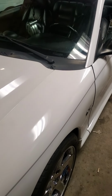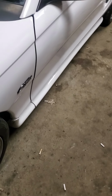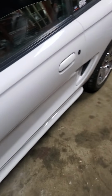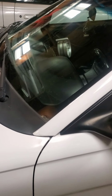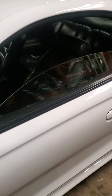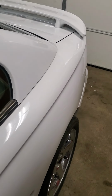It does have leather interior, black leather, chrome Terminator wheels. They're 17x9s, 245s in the front, 275/40s in the back, with a 1.25" wheel spacer. You know, it's full bolt-on: shorties, H-pipe, cat-back, Flowmasters, 410 gears, cold air kit, underdrives, PI swapped. You name it, it's all the bolt-ons on it.